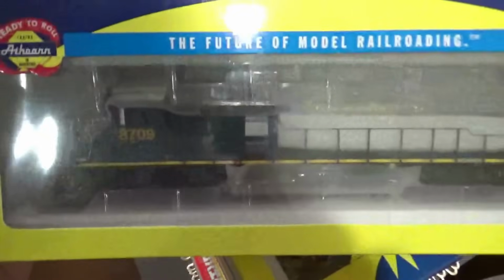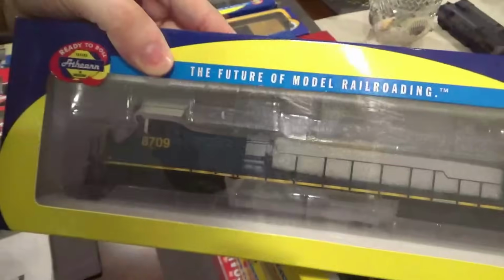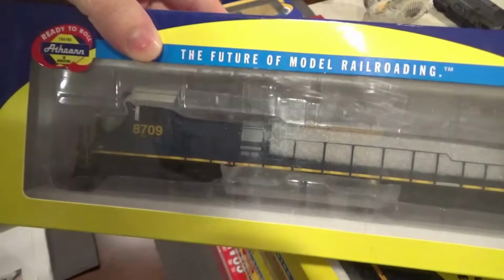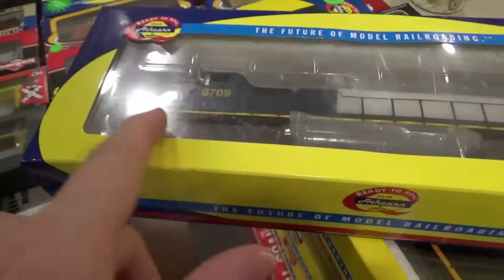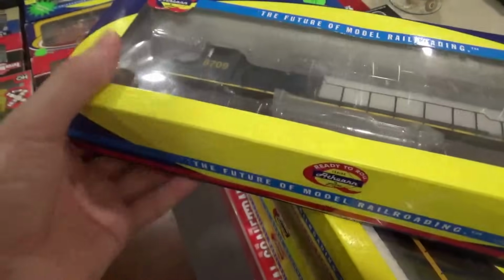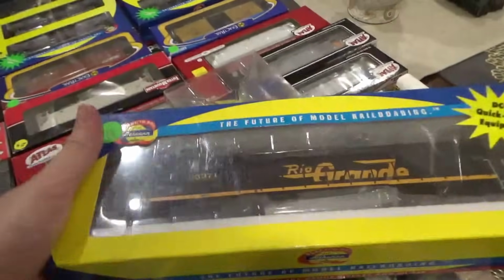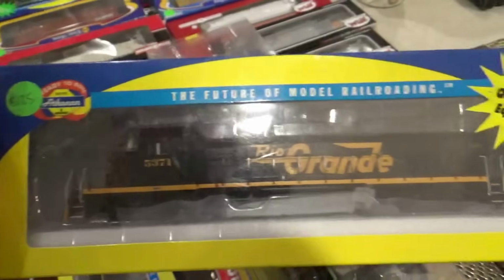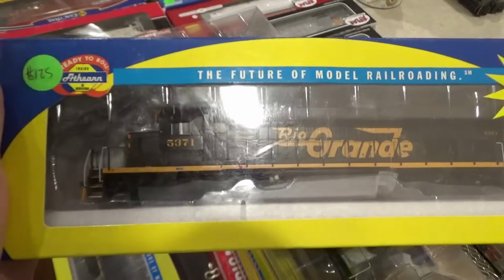So I got CSX YN3 SD50, 8709. Excuse me, that's an SD60. I should have known because the 87 is the SD60s, 8700s, I should say. That's a really nice, highly detailed model. That's the improved SD60, so the frame is nice and straight on these. It's not like the older Athearns that have the bent frame issue. This was the train show steal right here, 5371. I've been looking all over for one of these. Really hard to find, and when you do find them, they go for a lot of money.